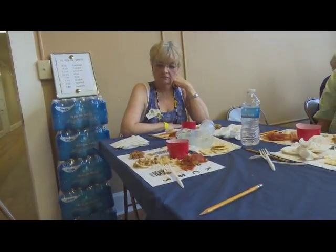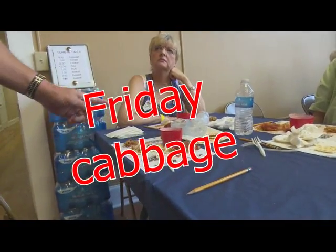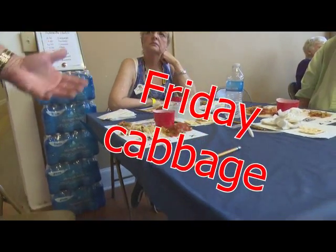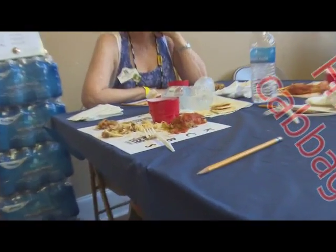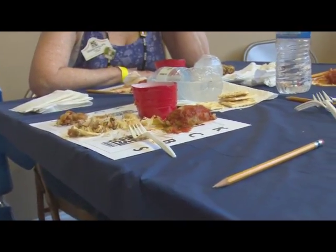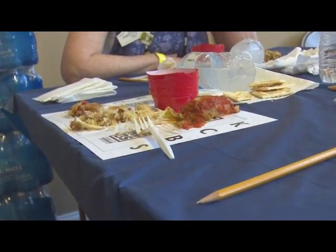Number one, I thought was pretty good. The first category was like a hush puppy kind of with cabbage mixed in, and it was breaded, and it was real good. It had good texture and good flavor.